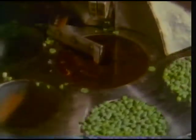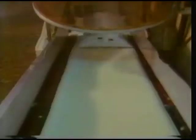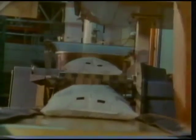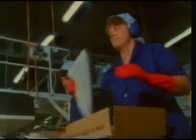Finally, frozen peas are packed for transport to the shops in refrigerated vans. Freezing the vegetable allows us to buy peas throughout the year. Fresh peas would only be available for just a few weeks in summer.